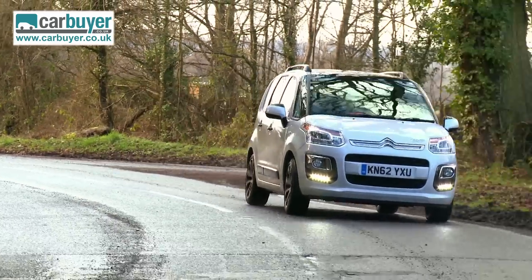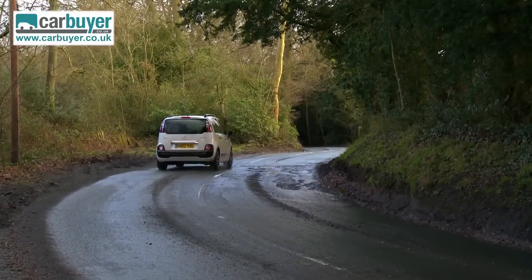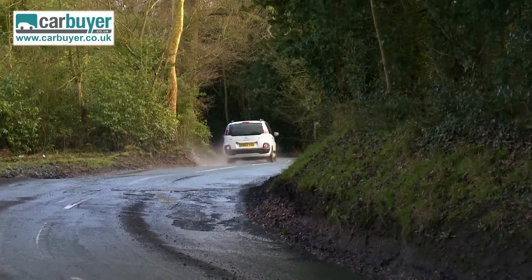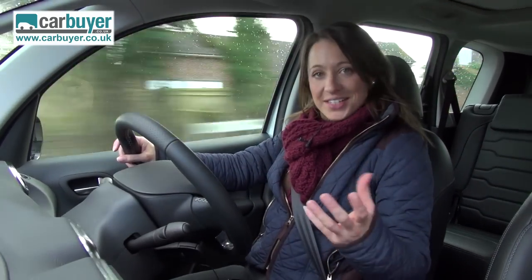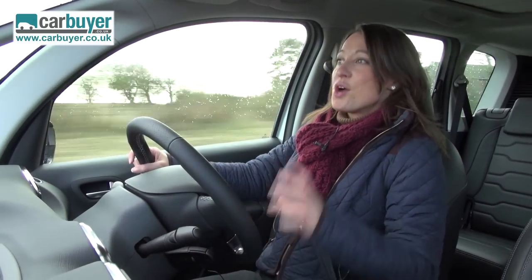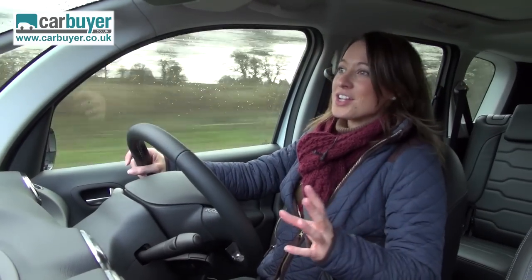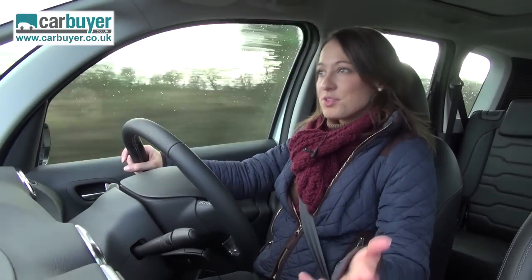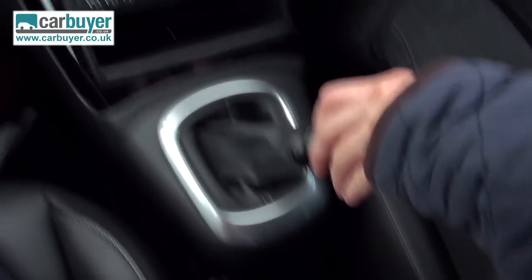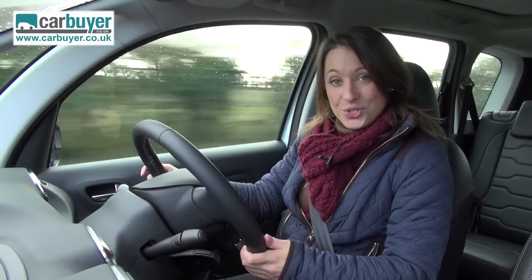Increase your speed too much and it is out of its depth around the corners with a tendency to wallow a bit. Take it onto the motorway and that refined cabin is now noisy, but worse than that are the crosswinds bashing into the side of it, which other cars such as the Nissan Note don't seem to be so susceptible to. Then there's the manual gearbox. It's quite clunky and for some it will be a bit of a chore.